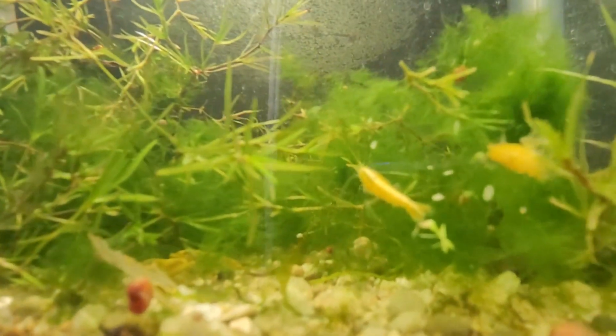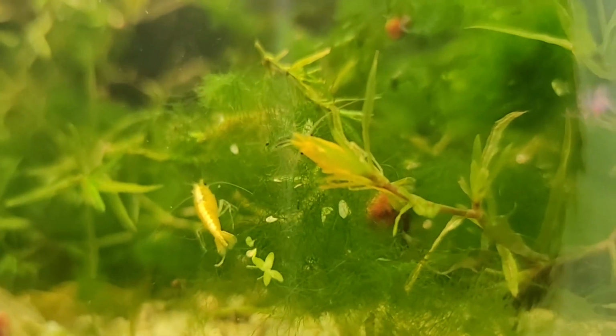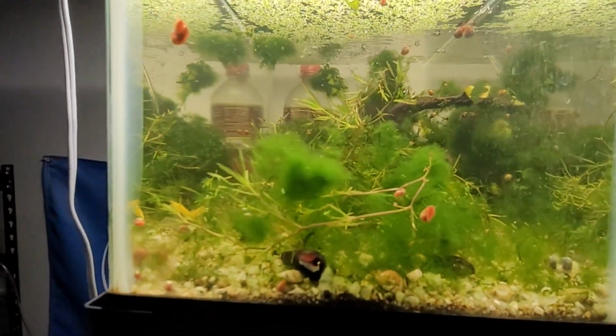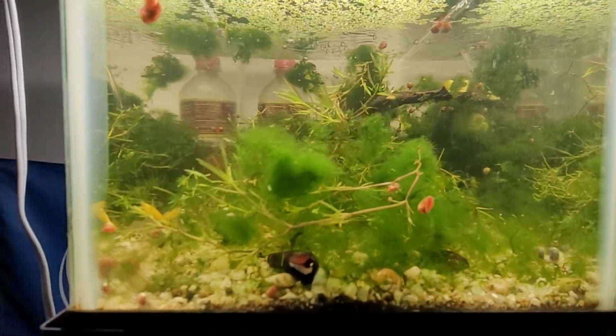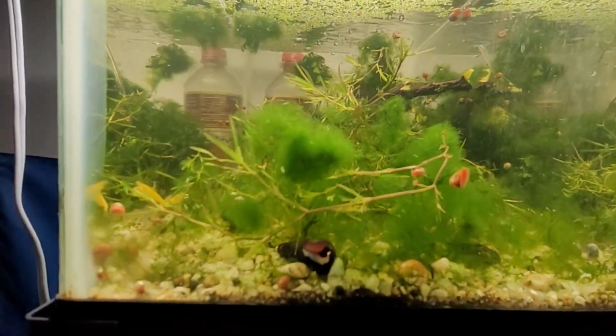It's late at night. I just got in from Chicago, like I said. But these guys have been able to eat all the algae and stuff they want, and also color up in a little bit warmer water. It's room temperature, no heater needed. If you've got a room temperature of 72 to 76 or so, that's perfect.